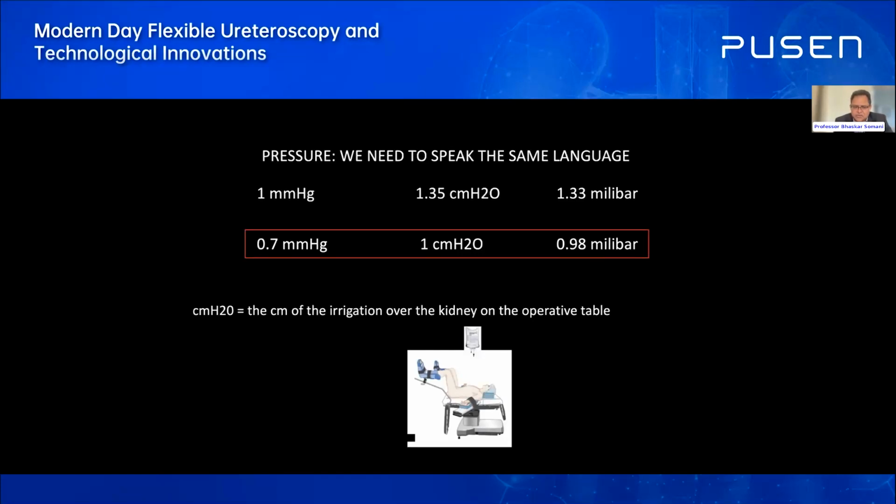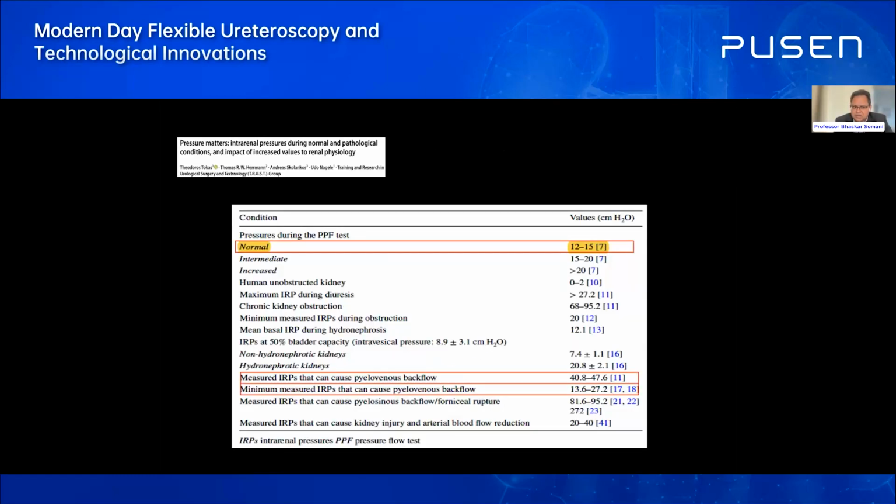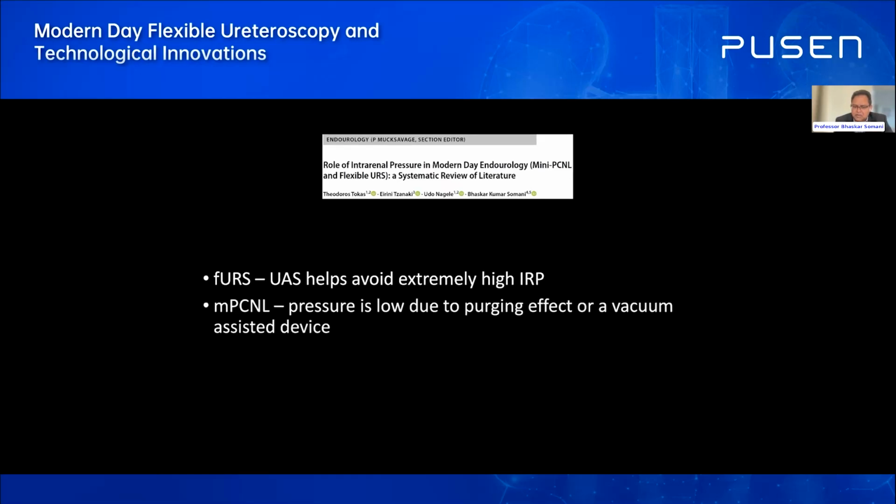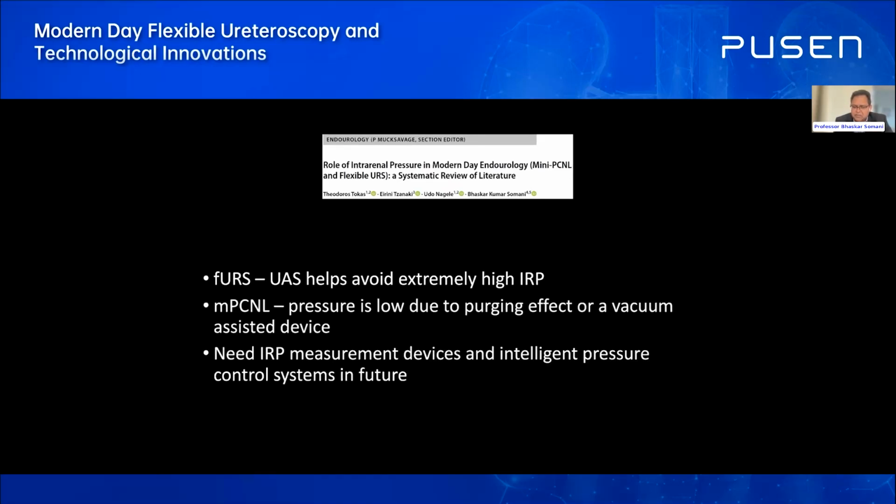Pressure, again, we have heard from Dr. Vineet about pressure. This is just a common language. 0.7 millimeters of mercury is 1 centimeter of water. And we all like to talk in terms of centimeters of water because we understand it a little bit better. What is normal pressure? 12 to 15 centimeters of water. And essentially, I think in modern day endourology, access sheaths, especially if they're bendable and with suction, will help avoid high pressures. Mini PCNL, again, with purging and vacuum-assisted devices. But we need better and intelligent ways of measuring it, and hopefully they're coming in future.